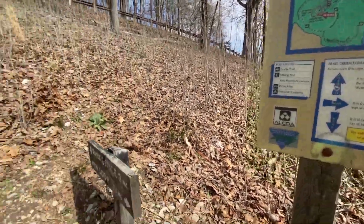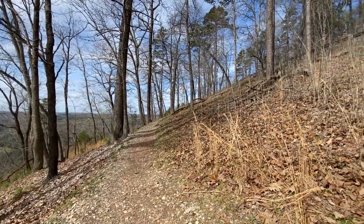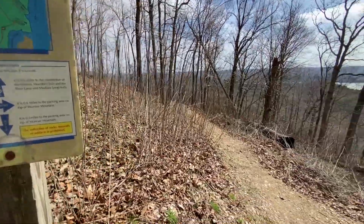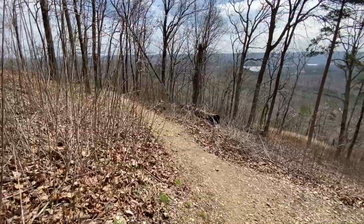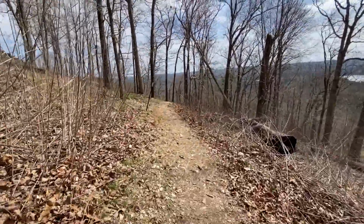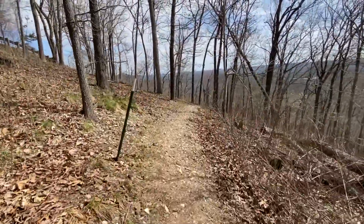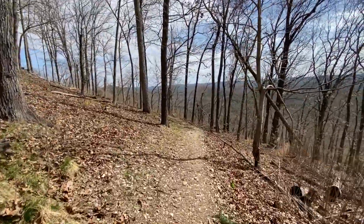The Mountain Loop Trail turns right here. You see the red blaze, goes back across that second bridge up to the parking lot. And this is where the Morrow Mountain Trail begins. It looks like the markers are going to be blue. Yeah, I see one off in the distance there. Windy on this side, so I'll pick it up around the corner.